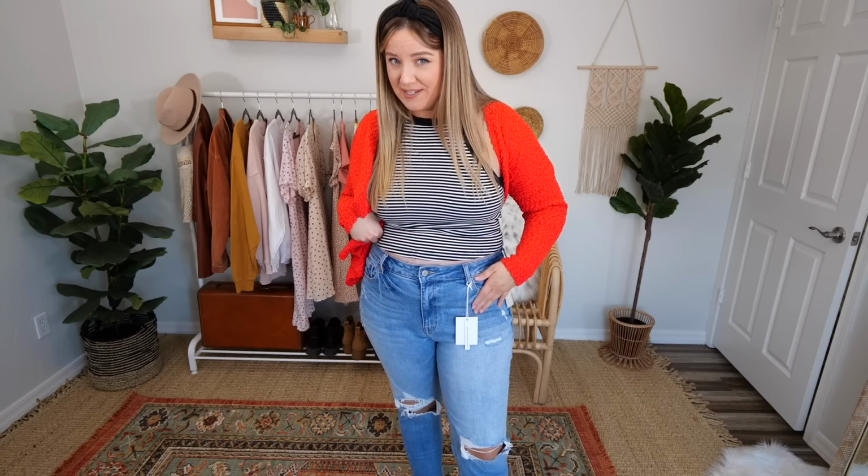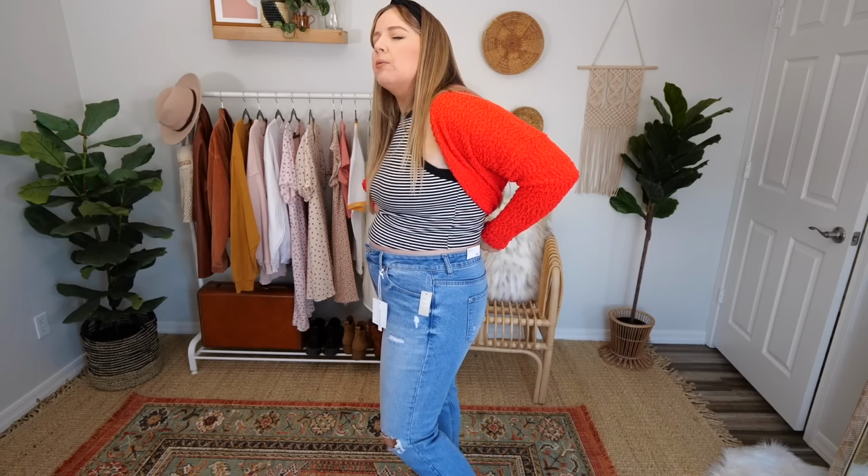I'm so pleasantly surprised. I think what I ended up doing was accidentally sizing up in the straight size jeans, but forgetting to size up in the plus size jeans. So these are a 14W and they fit me great. I'm kind of right in between a 14 and a 16 and they fit me fantastically. They're not too tight. They're sitting a little lower than I would like.